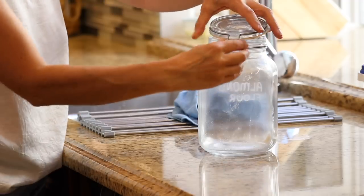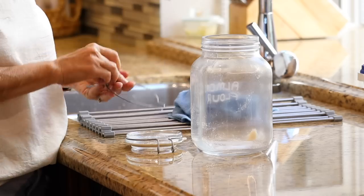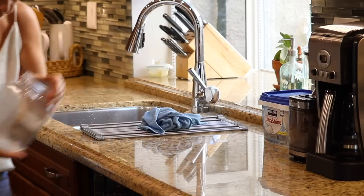I need to refill the almond flour, but I want to wash the jar before I do, and these jars are dishwasher safe, but the metal rings can discolor in the dishwasher, so I like to remove them before I wash the jars.